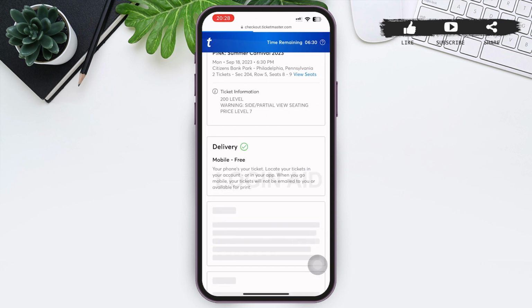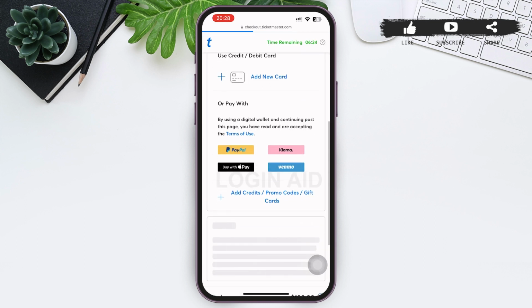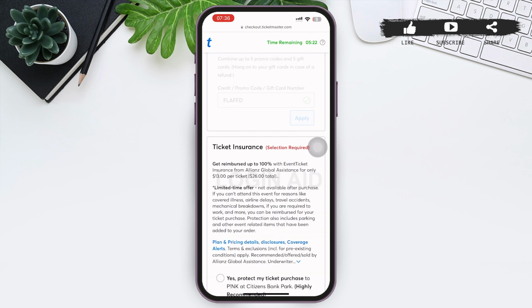Then you'll be redirected to a page something like this, and in this page you'll have to scroll down to payment. After you scroll down to payment, add your credit or debit card, and below it you can see the option of add credit, promo codes, gift cards. There you can type in your promo code in the box and tap on apply. So this is how you add promo code in your Ticketmaster.